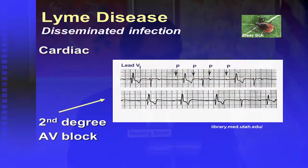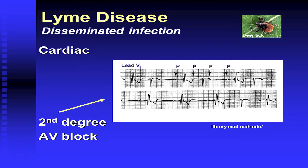And you can see here, this woman has a drooping side of her face because she has paralysis of the nerve that controls this facial muscle, that has become paralyzed from infiltration of the nerve by the Lyme disease bacteria. This is an electrocardiogram showing an abnormal heart rhythm associated with Lyme disease.